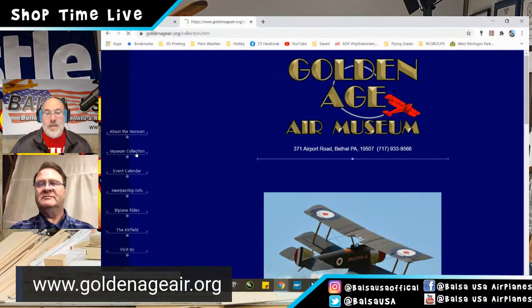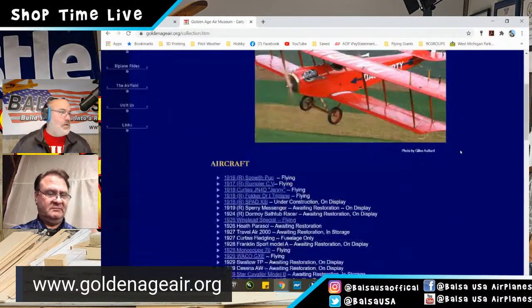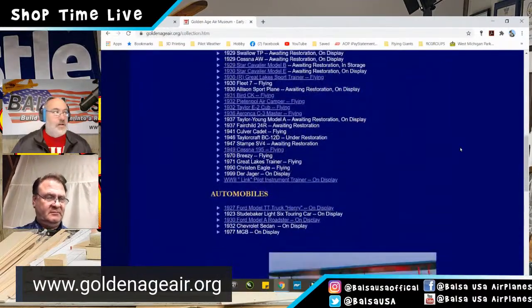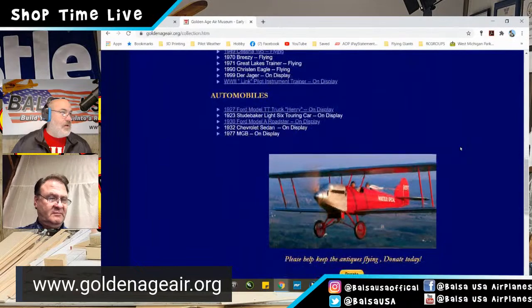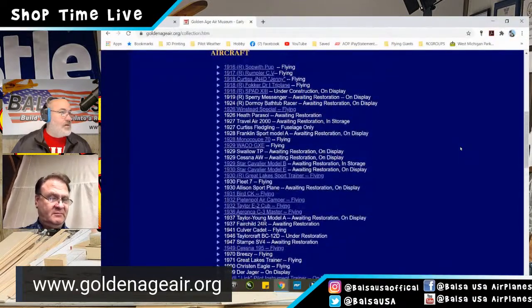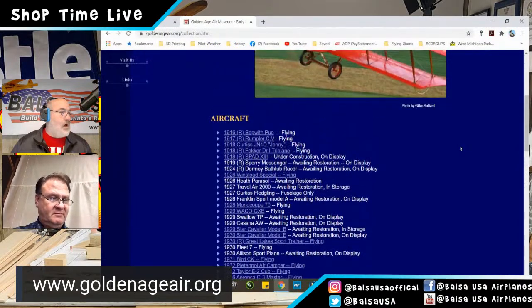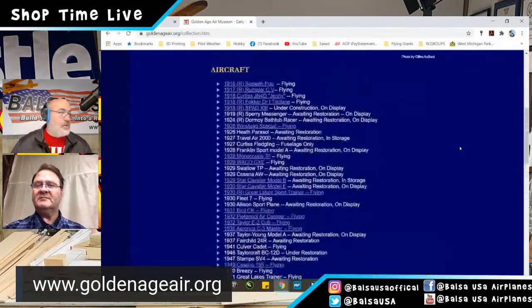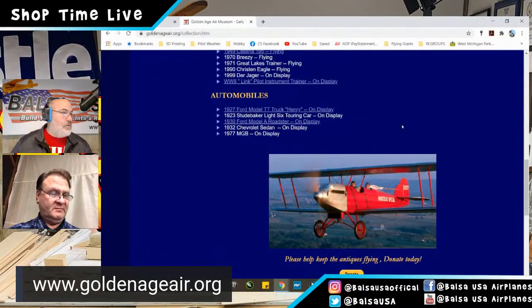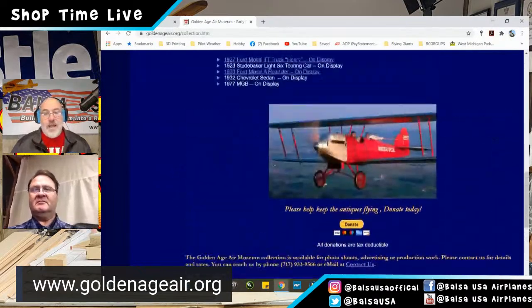You can go on there and check out what they've got going on with their collection. The list of airplanes in the collection is pretty extensive. You've got everything from the Pietenpols to the Cavaliers to Monocoupes, Sopwith Pup. And it's got a list of all the airplanes that are flying. They've also got several antique automobiles on the site. They got the 27 model TT truck, the Henry. They got the Ford Model A Roadster. They got a lot of stuff going on.